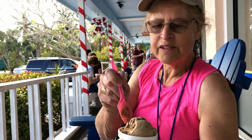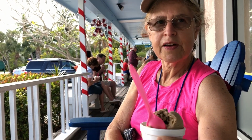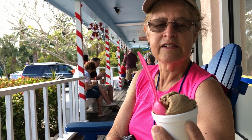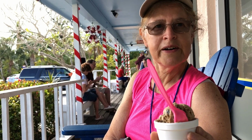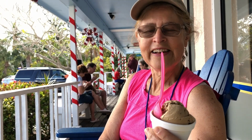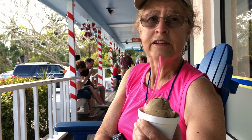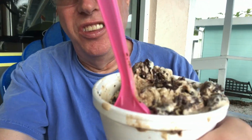Our last stop on the island, we decided, is Sanibel ice cream shop, for what they advertise as the best homemade ice cream on the island. We wonder if it's the only homemade ice cream on the island, and whose home is it made in? Anyway, I got the sugar-free, fat-free mocha java. Pretty good. And I've got a shot in the dark, which is coffee ice cream with coffee beans and chocolate, and it's just delicious. I think that they're probably right. It's probably Sanibel's best homemade ice cream. It's really, really, really good.